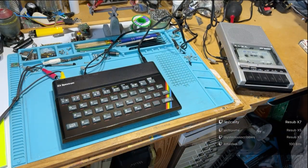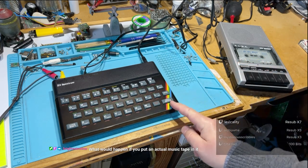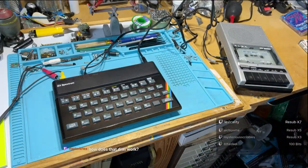So let's power up the Spectrum. Brighter Scholar says, what would happen if you put an actual music tape in it? It would just play through. It would just play out of the tiny little speaker. Wouldn't be the first time. I've got a tape in here. I've got a cassette. Raptor Cries says, how does that DRM work?